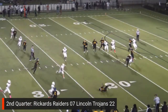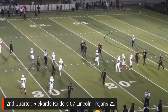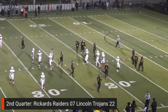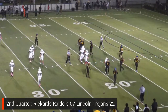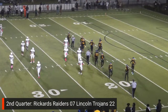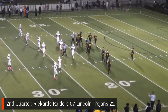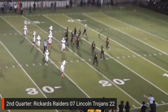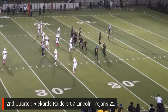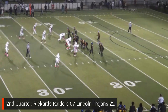The pass behind it. 2:26, clock stops. Actually, that was a pretty good play call. Quarterback had been having a pretty decent game so far. Rolled to his strong hand side this time.